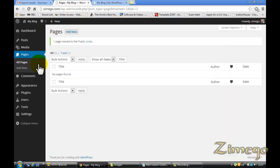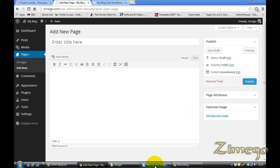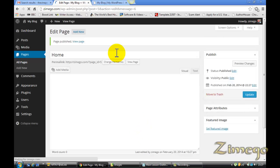So I go to pages again and click add new. We won't be doing anything elaborate for now. We have options here: full width, contributor, and so on. Let's use the default. I enter home here, click publish. Remember, we're just setting up the dummy pages. We're going to work on them better later.